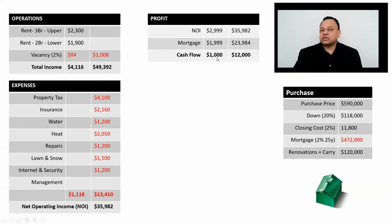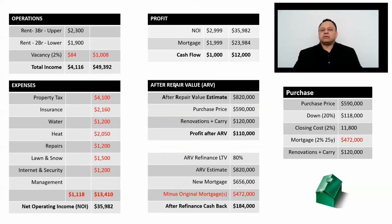A lot of properties are making a little bit more than that, a lot of properties are making less than that. Now, what do you do with this property as an investor? Let's take a look at the big picture. What does after repair value mean? It means after you've renovated, after you bought a property for $590,000 and you put $120,000 into it, all of a sudden it's been reassessed by an appraiser and the new value is about $820,000. So that's a pretty good increase.